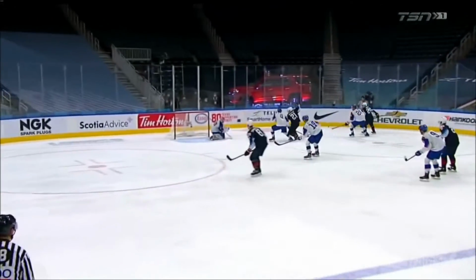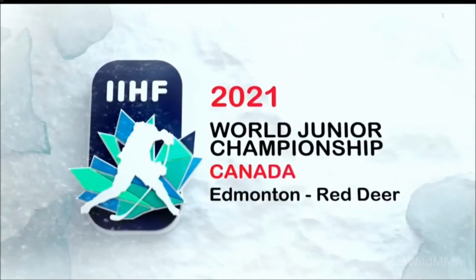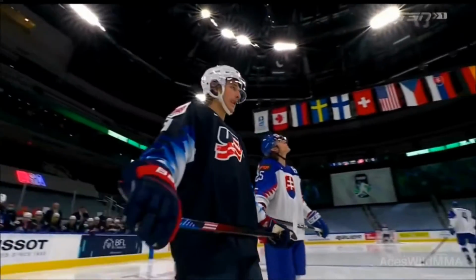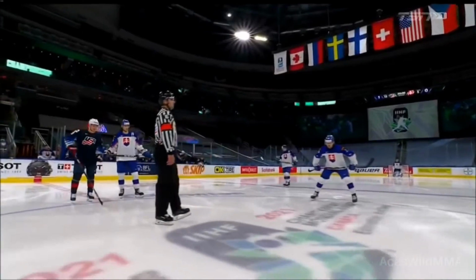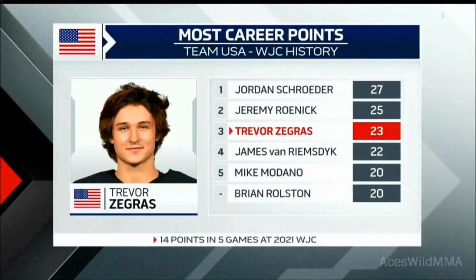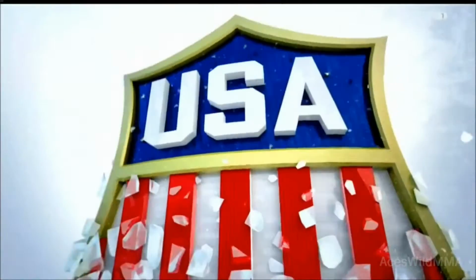It looks like the U.S. is going to get a fortunate break as Trevor Zegras is back on the ice. He was injured at the tail end of that first period. An assist already in the first, and it's points in every game for Zegras. Face-off, and Zegras is now number 3 all-time in points for the U.S. at the World Junior Championship. 2 behind Jeremy Roenick, 4 behind Jordan Schrader, who played in 3 for the U.S.